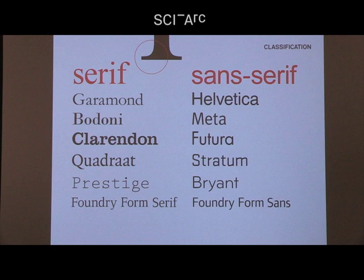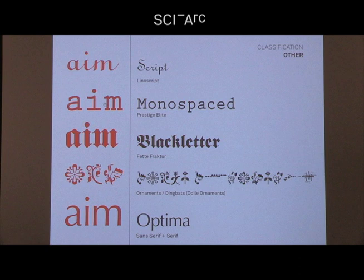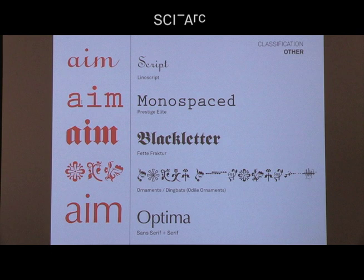There are script typefaces that kind of hark back to handwriting. There are monospaced typefaces where each letter has the exact same horizontal space, which makes for awkward moments. Here's this example in these three letters, A, I, and M. The I takes up the exact same space as the letter M, which forces the I to stretch itself out, and the M looks a little claustrophobic.